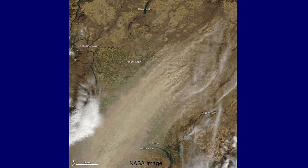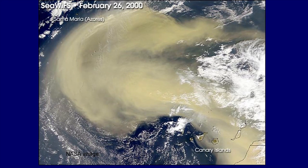But now we have the satellites. And so we can see what the distribution of this dust is. This is from the Palouse region in Washington, which is also one of the windier erosive areas in the United States. And those dust plumes are going over 100 miles. So they travel huge distances. And those dust storms in the Sahara that come off over the Canary Islands, those are thousands of miles away.